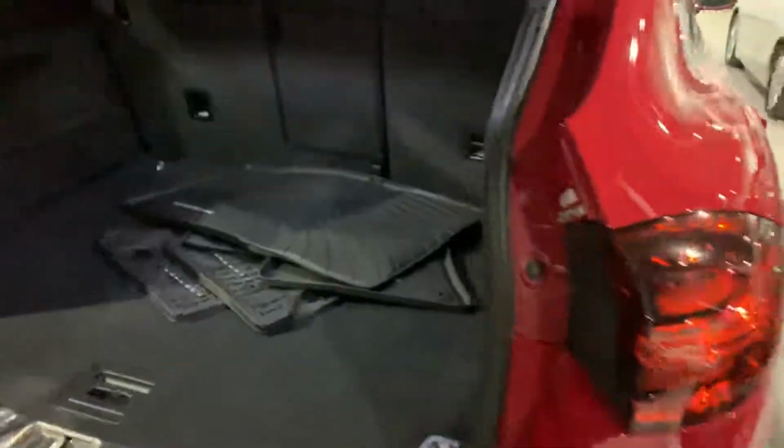And I'm gonna just walk around the vehicle. It comes with all-season Porsche original mats. It's a power lift gate. Here are the mods. And this is the spare tire.